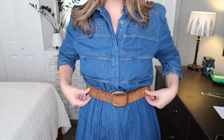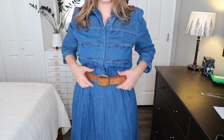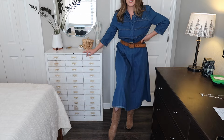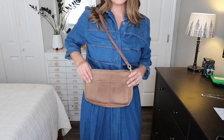Again, I can't find my plain brown leather belt, but because this doesn't hit higher up on my true waist, it's kind of a little bit more relaxed. I think I dig it. Paired with my Justins.